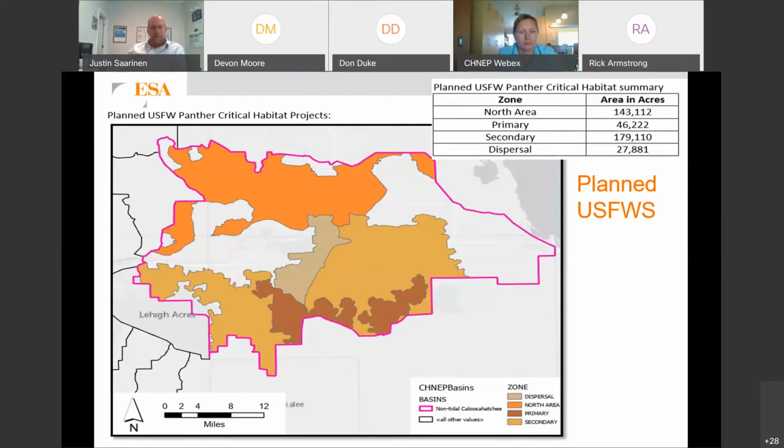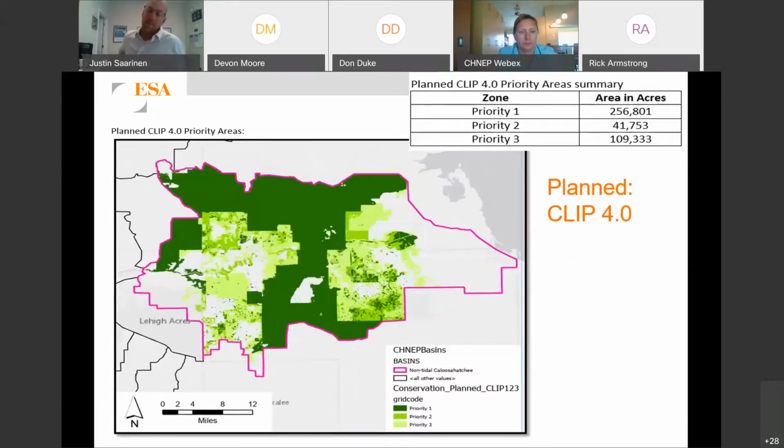Next slide, please. And here's, no surprise, the CLIP identifies that immediately in its priority 1 model. So they're looking at that panther habitat. Again, the CLIP model is a composite of biodiversity and water, water purification and also water recharge. And they're calling this a priority 1 area for the panther resource. There's also priority 2 and priority 3 that agree well with some of the other wish list areas as well. Next slide, please.